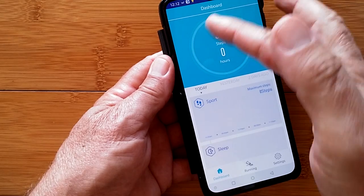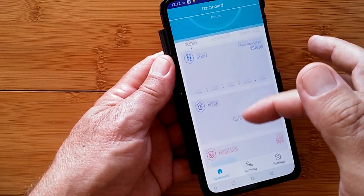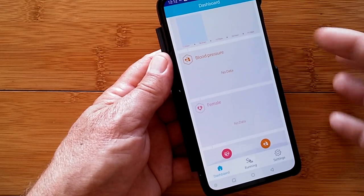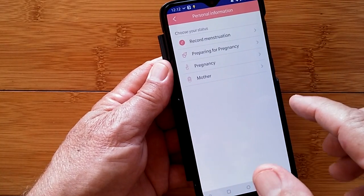Never seen this in an app before. There's your step count, your exercising, your sleep time, your heart rate, your blood pressure. And look, we have a new entry for female. Now, there's no data right now. Here we go. We're back to the status.